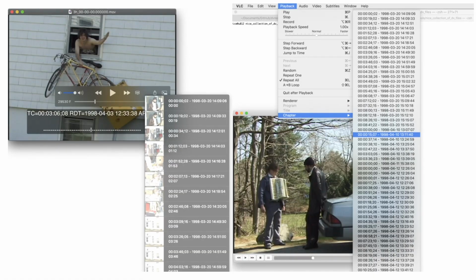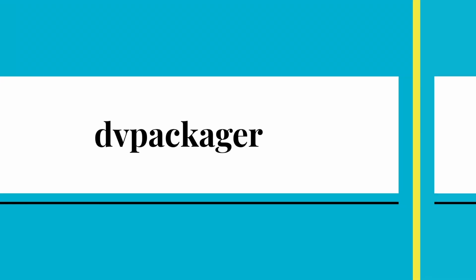So this video is a demo of the current state of DVPackager. It's able to take all this camera metadata, recording metadata, and make chapters and subtitles so that all the information inside a DV file is then much more accessible and easy to use with accessible players. So DV Packager is currently in our installer as a command line tool, and we look forward to porting it into a GUI in the upcoming months.